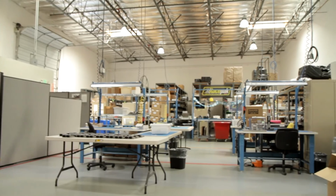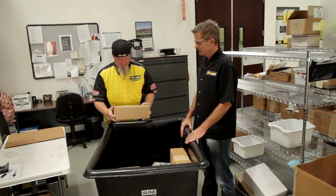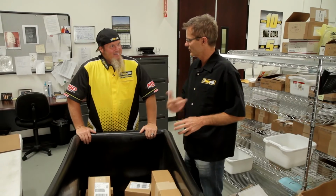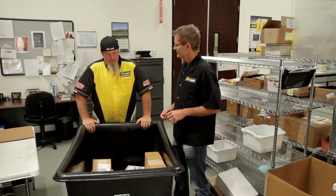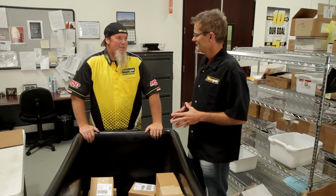Okay, so now we have a giant tub of finished products. Exactly. We've seen the design, we've seen the manufacturing, we've seen the testing, we've seen the sales and tech support and repair area. Once it makes it out here, it goes into a box, nicely packaged, foamed, protected, taped up, and shipped out to the customer. So all of these people whose boxes are in here are soon to be happy because it's going to be like Christmas from Racepak. It's always like Christmas when a box shows up from Racepak.